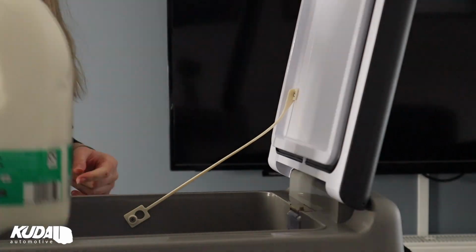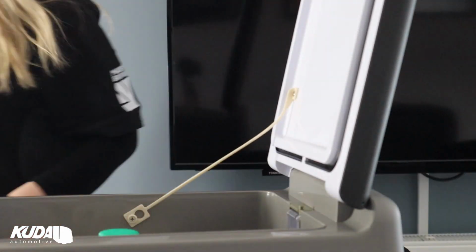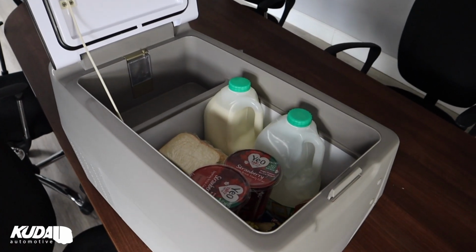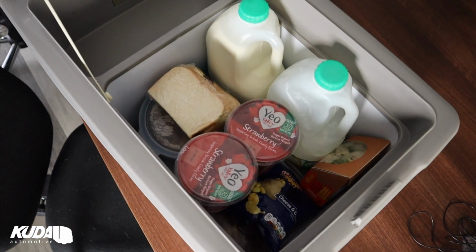It's great for on the go, wherever you'd like to go, even out for the day or in your truck driving for a week. This fridge has huge capacity, which means you have plenty of room for all your snacks and drinks. And yeah, that's all there is to it. It's super quick, super simple, and great for on the go.